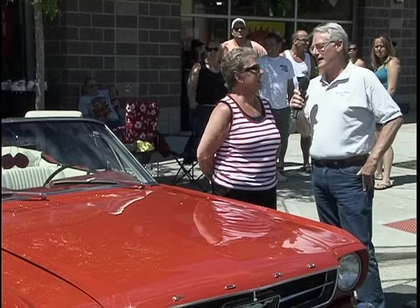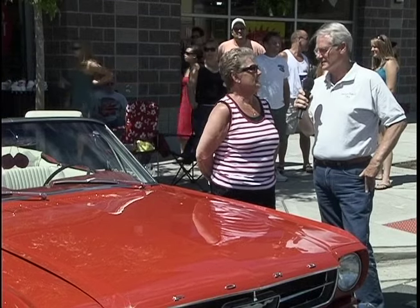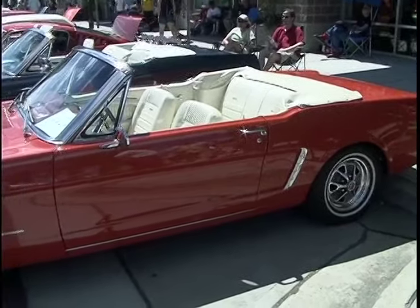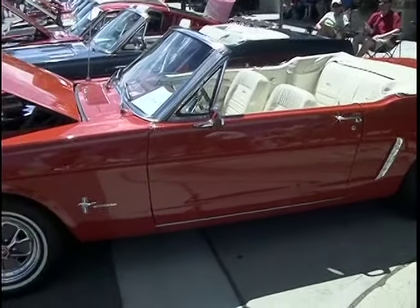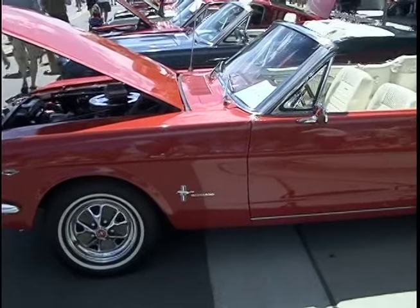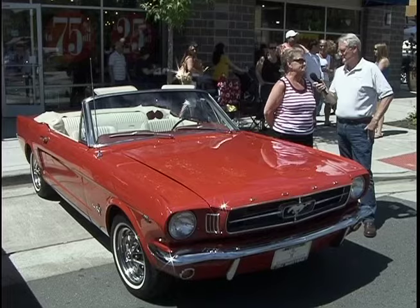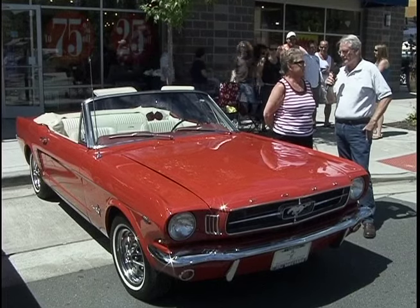If somebody's out there and they're thinking, I'd like to get into the Mustang end of the car hobby, what's the best piece of advice you could give them? Look for something that catches your eye and then find yourself a really good mechanic and hang on to the car and treat it with tender, loving care. Well, you have obviously treated this with tender, loving care.